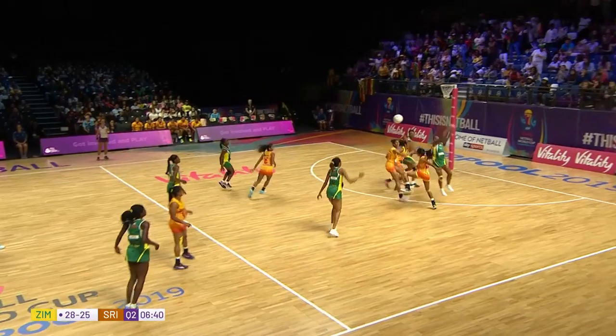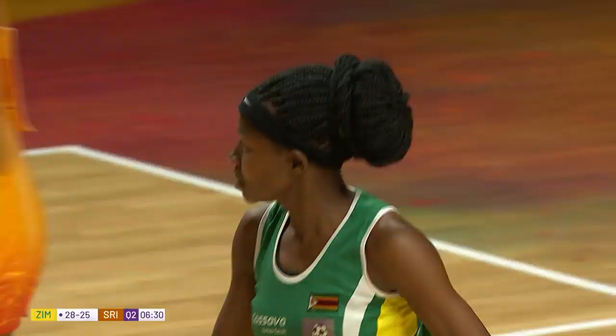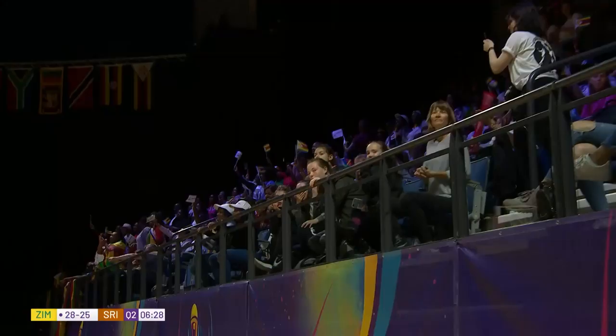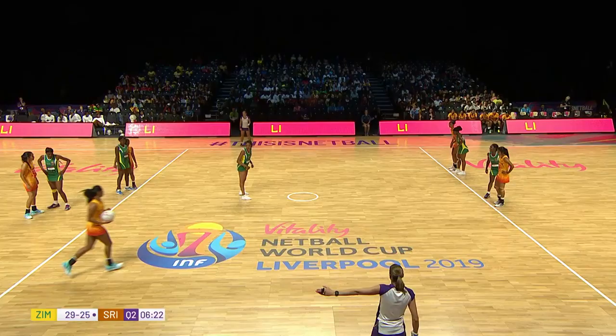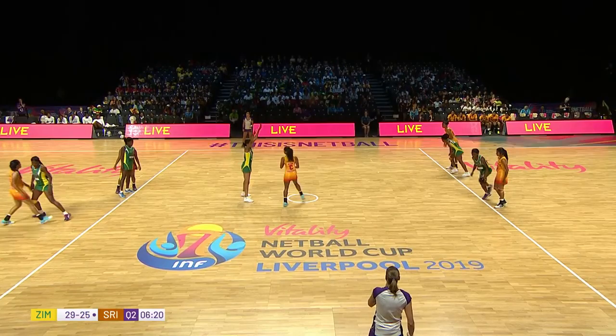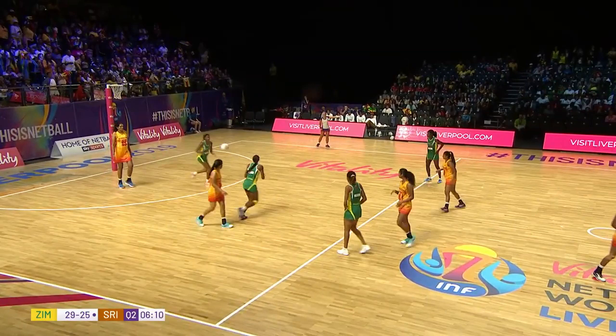Zimbabwe still three ahead. Almost an intercept from the wing defence, Rajapaksa for Sri Lanka. Lovu nails it. And you can just hear the Zimbabwe song coming in, singing that ball through the net. Fantastic support. The drums are going. It sort of took everybody's surprise in this auditorium, didn't it? They came dancing in, the Zimbabweans, and then these fans just started singing and chanting, and I think court two's not only in danger, I think it has upstaged court one here on day one.